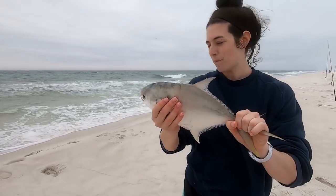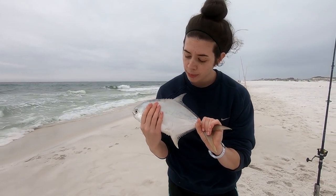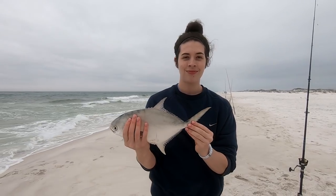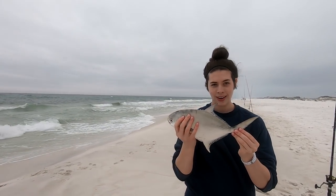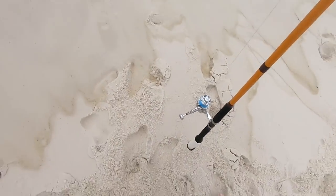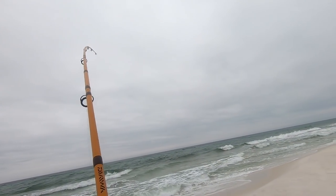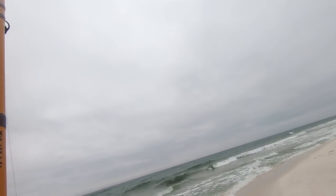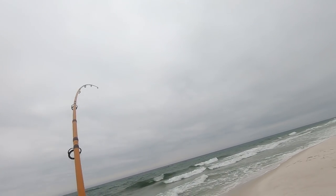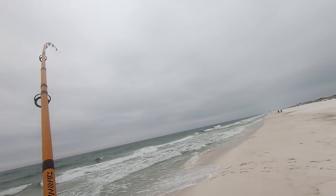All right. Here we go, guys. Beautiful Florida Pompano. Another one. He's definitely legal, too. Uh-oh. We got one on this one. Triple it up. No way. Oh my gosh. Whoa. What the freak? He's way down here. Oh my God.